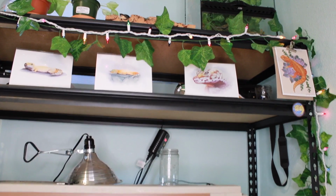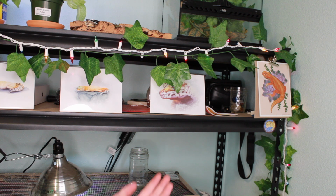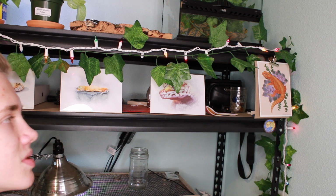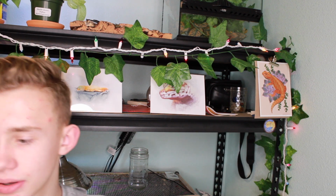Now let's move up here. So the first thing is this lovely print. It's a bearded dragon. It was by Paige Penrose. She's an amazing artist. She has an Etsy shop and stuff. Definitely, honestly, my favorite artist. We do talk occasionally, so she might be watching this, and if you are Paige, you are amazing. You guys go check out her Etsy shop for sure.